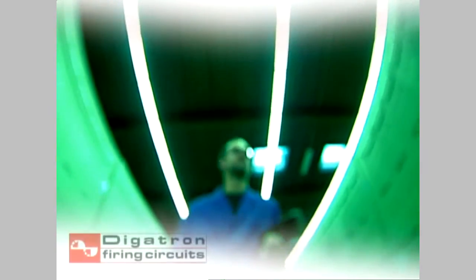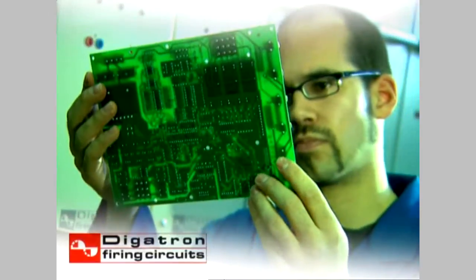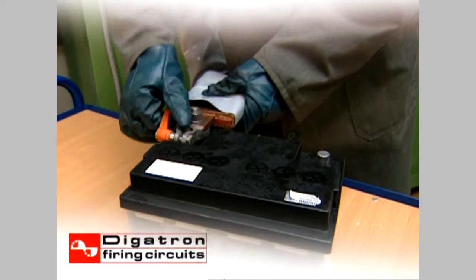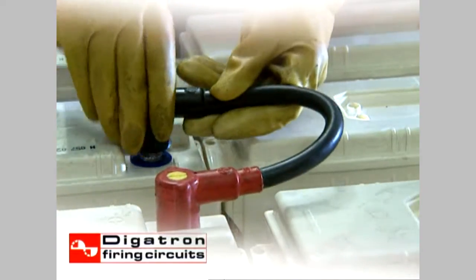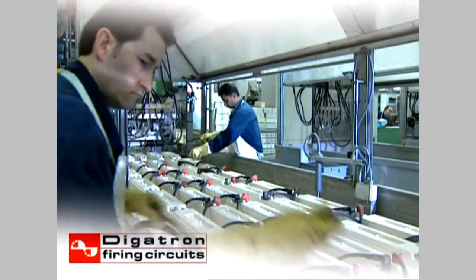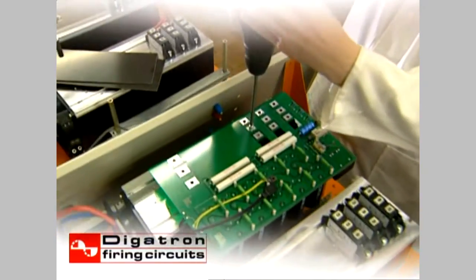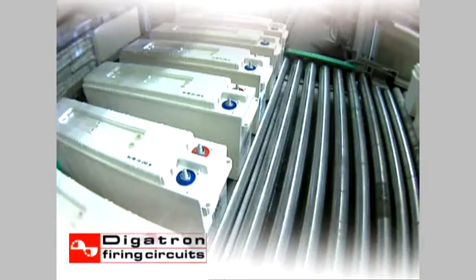Mass-produced products require precise control over manufacturing and test processes to ensure consistent product quality and reliability. This is especially true when considering the manufacture of batteries. Leading battery manufacturers around the world continue to choose Digatron Firing Circuits equipment to manufacture and test batteries.